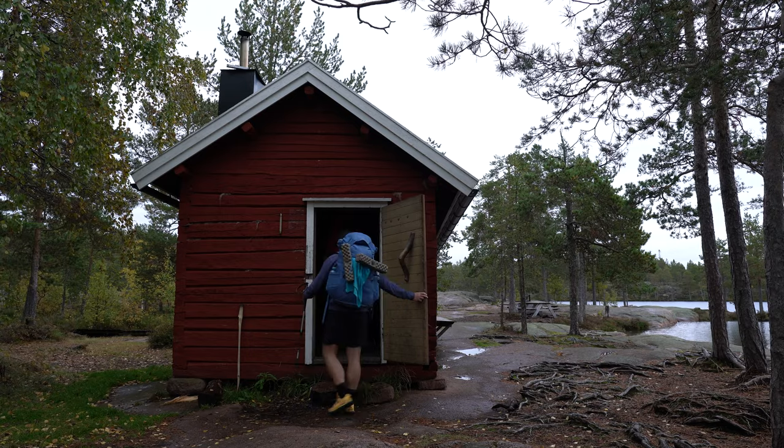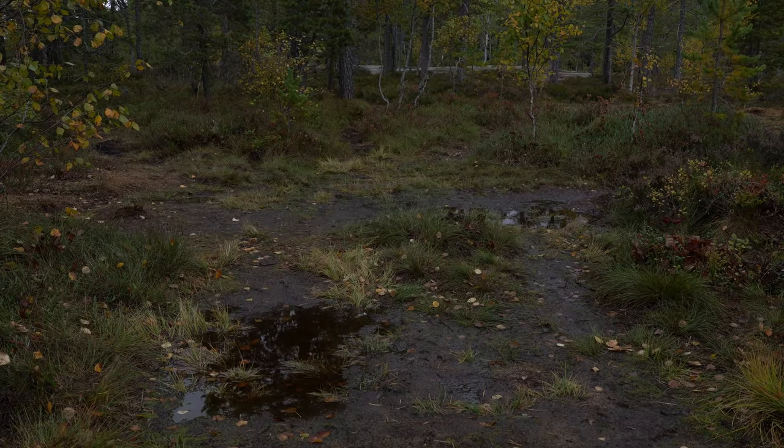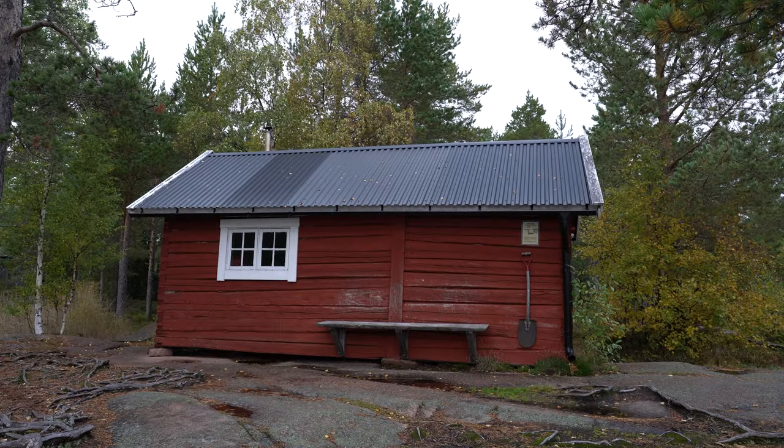Right now we arrived at the place we want to stay. We wanted to camp initially, but all the places where you could camp are completely wet because it rained crazy the last couple of days. So we decided to stay in this cabin.